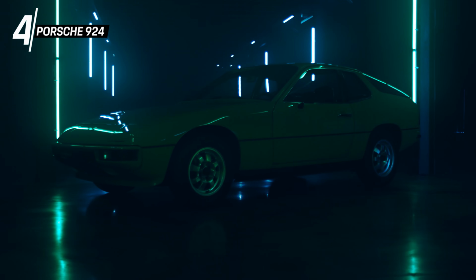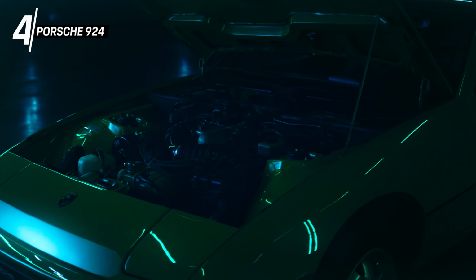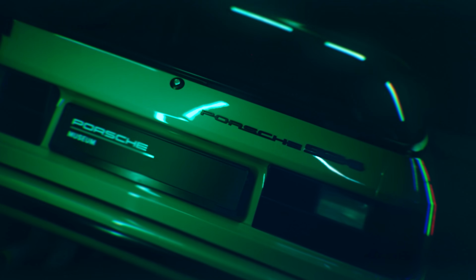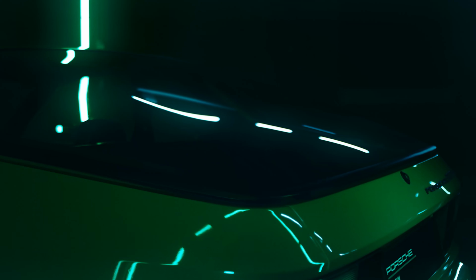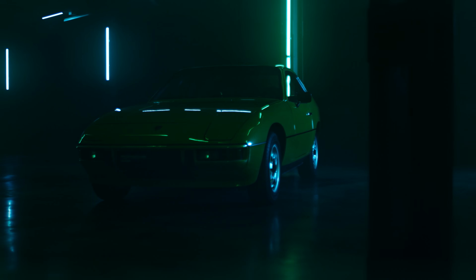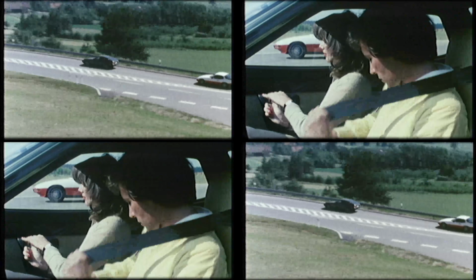The first transaxle model was a car without precedent. Engine in the front, transmission in the rear. And on top of that, the first Porsche with a water-cooled engine. The typical transaxle design featured a glass rear lid and was a completely different concept for Porsche, which was also reflected in its advertising slogan, the Family Sports Station Wagon.